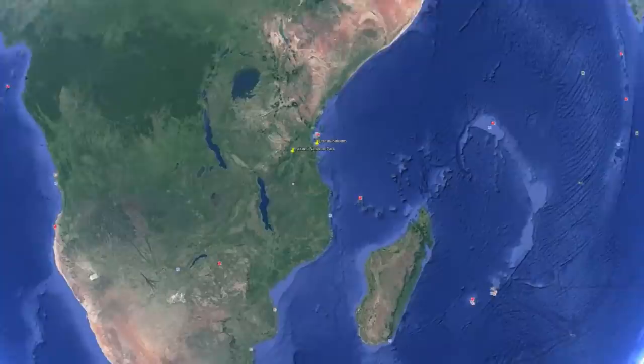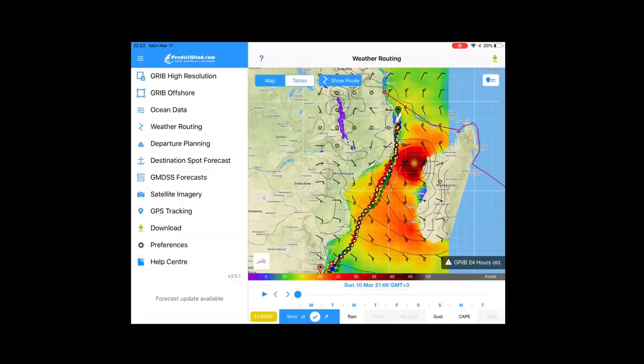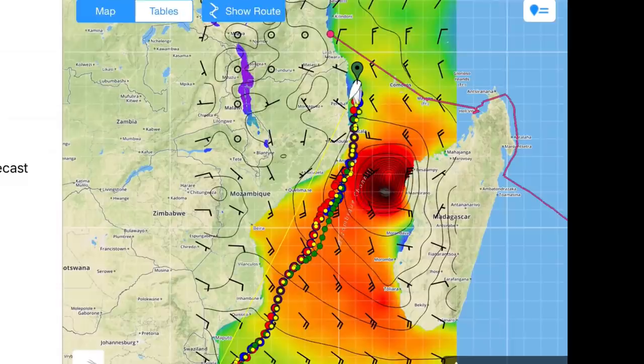Here is our major problem. There is a tremendous storm between Madagascar and the coast of Africa, right in this restriction area. Here the currents run south along the African coast and north along the Madagascar coast. Any kind of a storm kicks up some hellacious seas, and this is exactly where we need to go.